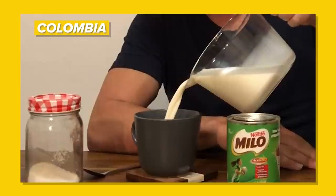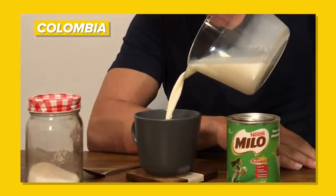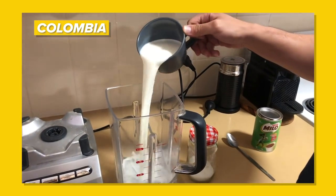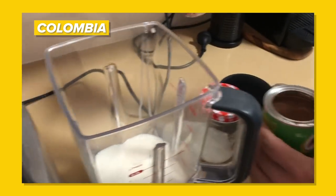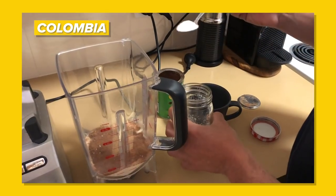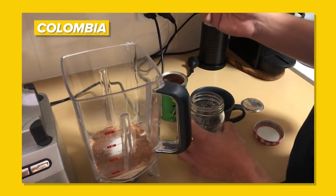Okay, first of all, I'm gonna measure up my milk by putting it into the cup. We're just gonna put it all in the blender. You take 2 big spoons, maybe a little extra. That's what we call ñapa in Colombia. The word ñapa means like, just like an extra. A little bit of sugar, because I really like it sweet.